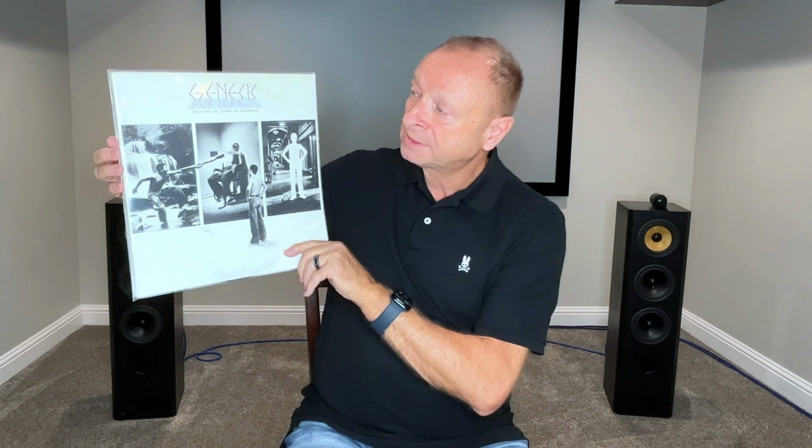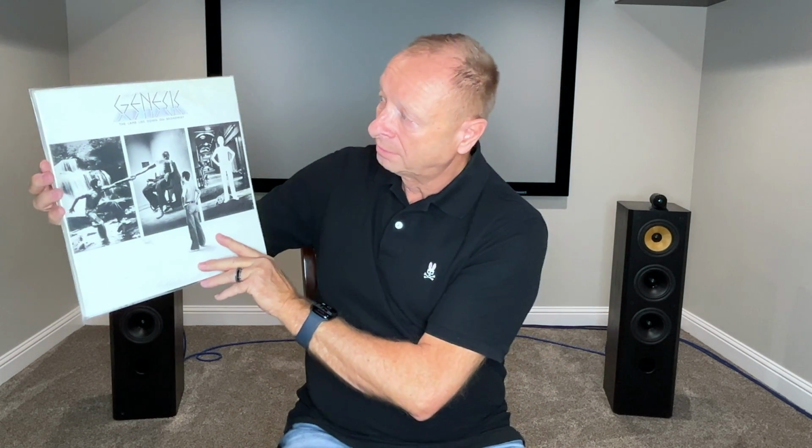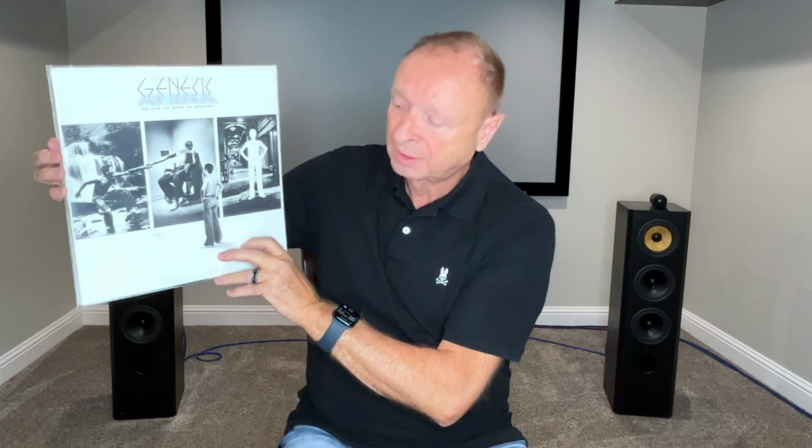But I didn't purchase that one, because this is my original. And as you can tell, I hope you can see that okay, it's worn. My cover's not in the best of shape, but the vinyl is pristine, and it sounds great. But it's not an album that I pull out of my collection and listen to on a regular basis. And so I have to really sit down and decide.